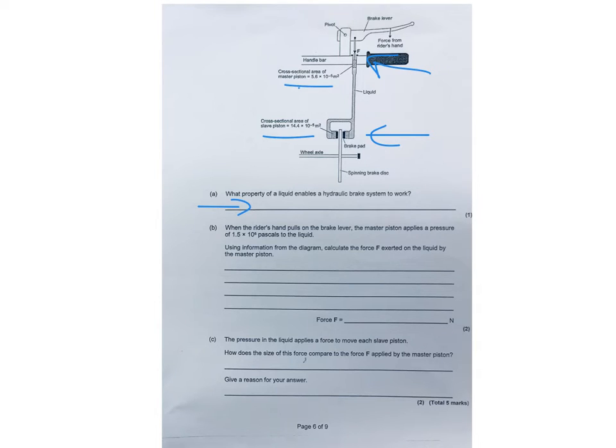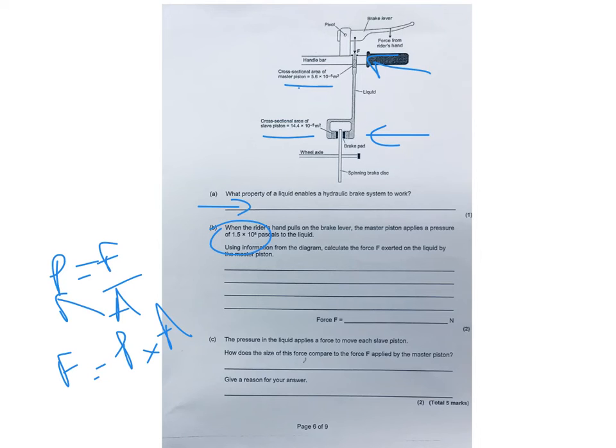When the rider's hand pulls on the brake lever, the master piston applies a pressure of 1.5 times 10 to the 6 pascals to the liquid. Using the information, calculate the force exerted on the liquid by the master piston. So we've got pressure is force over area. Okay. We want to work out force. We're going to multiply by A. So it's F equals P times A. Brilliant. And so it's 1.5 times 10 to the 6.